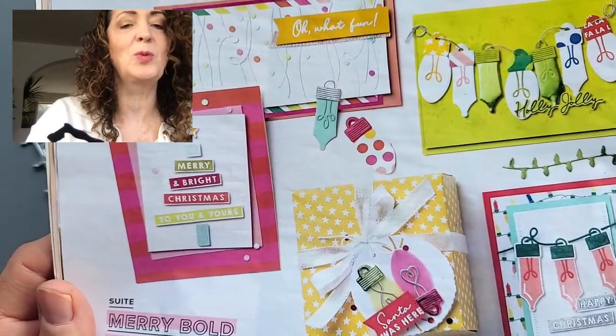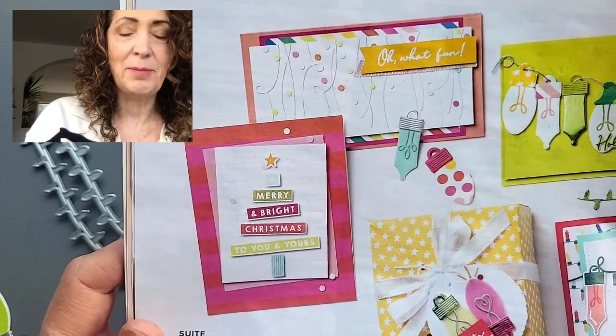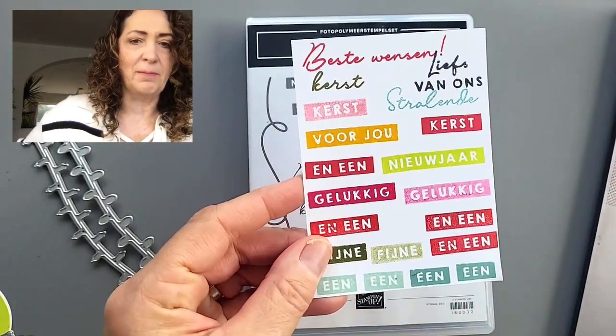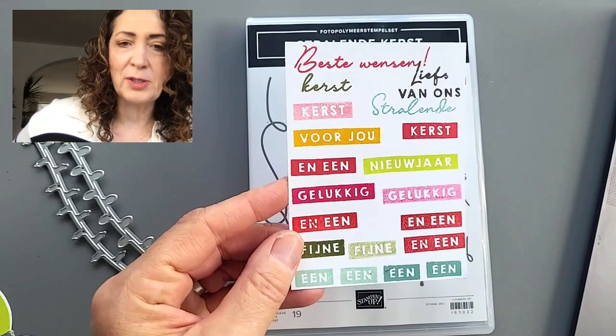But then I'm so glad I did because I realized it was available in Dutch, and there aren't that many stamp sets available in Dutch. And I love the words. So here is what I did. I stamped them all already, and just the words. And I'm going to be lazy. I'm not going to stamp them all for you.